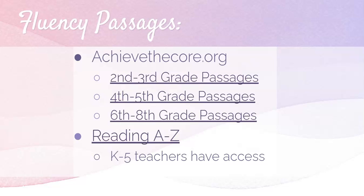And then if your student is reading a year below your grade level, then you can back up a year to do the practice passages that you do during the week. Now, you can build fluency with the passages that you are working on currently in your class. So if you're a science or social studies teacher and you have some passages that you're working on to build some information within that content, you can take a piece of one of those stories or passages and use that to build some fluency for repeated readings as well. In K through 5, we have Reading A to Z, and all K through 5 teachers should have access to that. There are lots of reading passages on there as well.